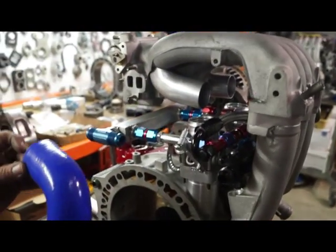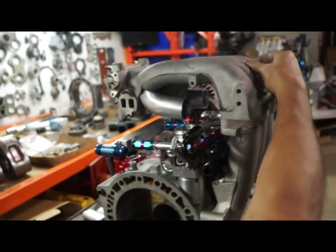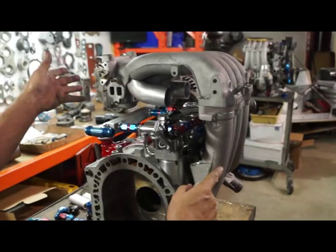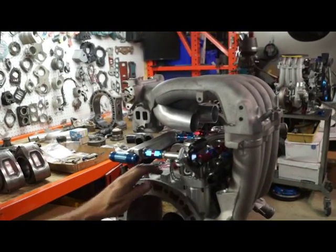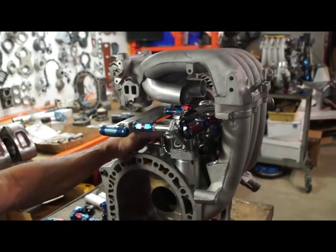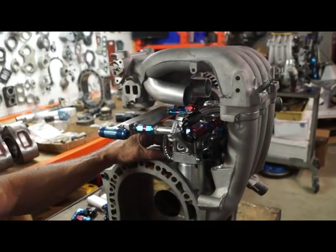So like I said, there's going to be 3 volumetric curves. Your primary runners, then your secondary runners, controlled by the throttle body, and then when the throttle body is wide open, then the additional peripheral ports will open on demand for maximum power.